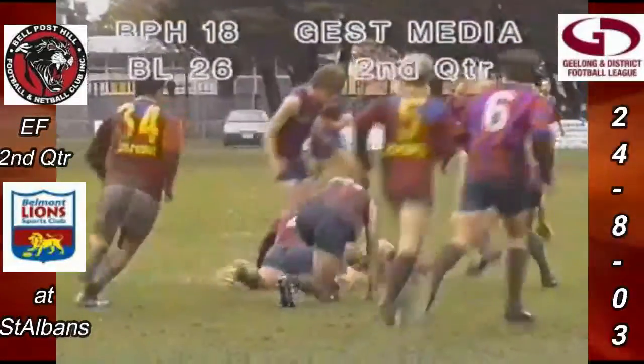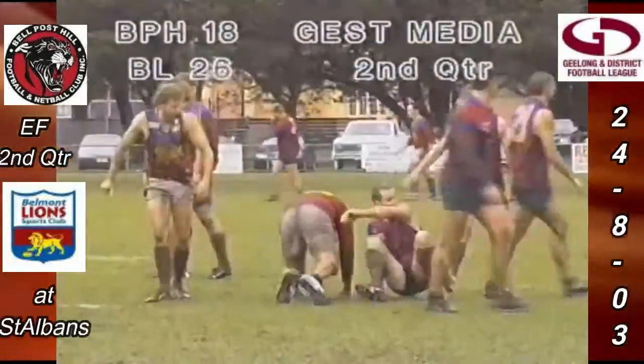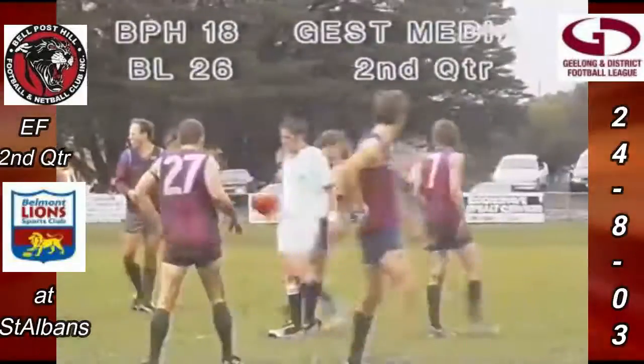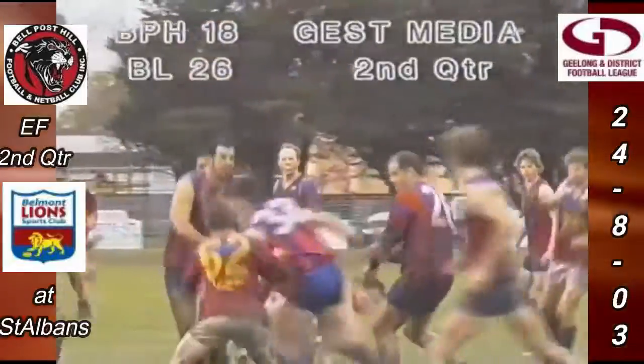Also in there was Pickett, and the pack develops. Titchburn can't get it away. And we will have another ball up, this time on centre wing. 4-2-26, the Belmont Lions. Belpost still 2-6-18. So the ball adjacent to our broadcast position.